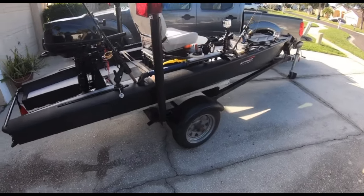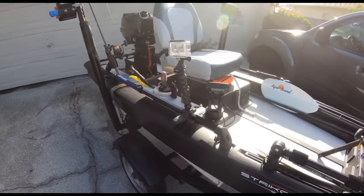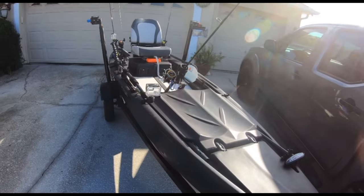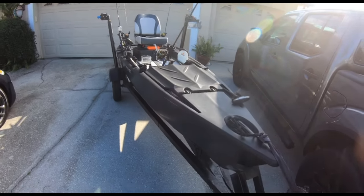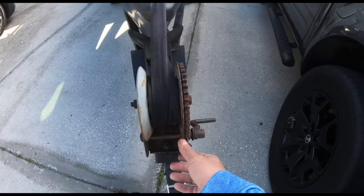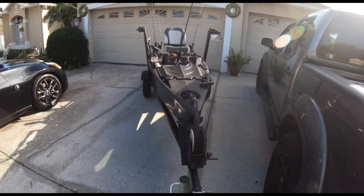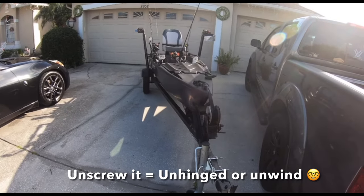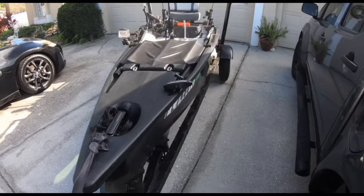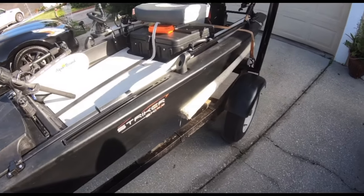But yeah, again, the pros, oh my God, it's just so easy on your back, especially for somebody like me who has back problems. I don't have to be lifting. All I have to do is go to the ramp or the sand, whatever I want, back it up, take the lock out, unscrew it, push it back, and she's floating. When I come back, all I have to do is back my truck up to the bank or wherever I am fishing from, and load it up. I can be in and out of the water in 10-15 minutes.